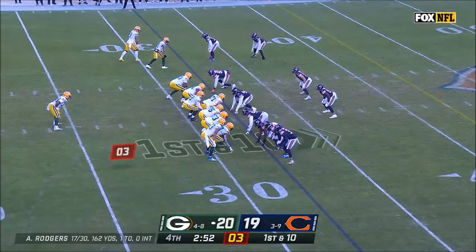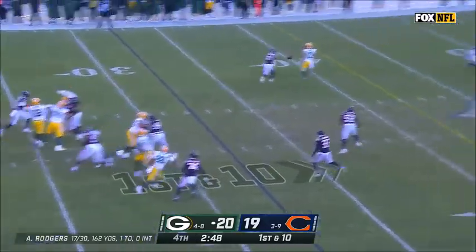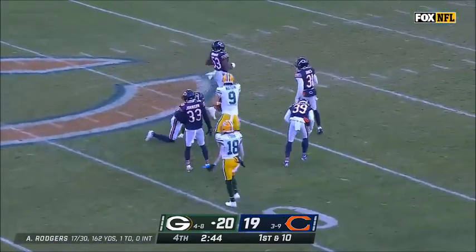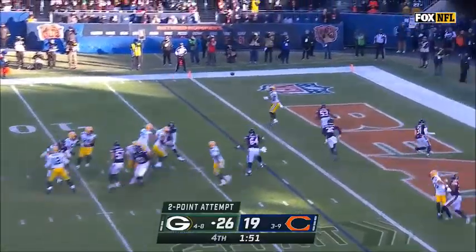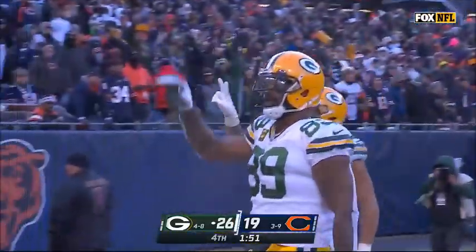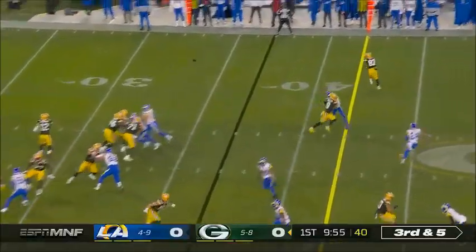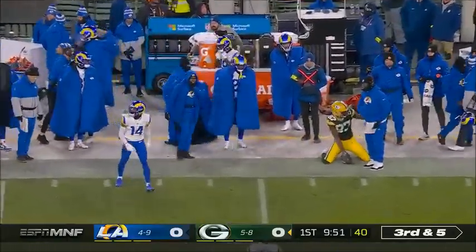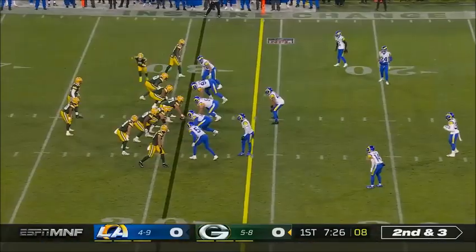Still all six timeouts between the teams and the two-minute warning. Rodgers finds Watson into Chicago territory. Rodgers, wide open man, it's the veteran, it's Mercedes Lewis, and it's a 9-point game as he waves good. Look going into next year. Quick snap on third down and five, and wide open Romeo Doubs back healthy, ready to roll, and he's got a first down grab for 12. Lazard as well.